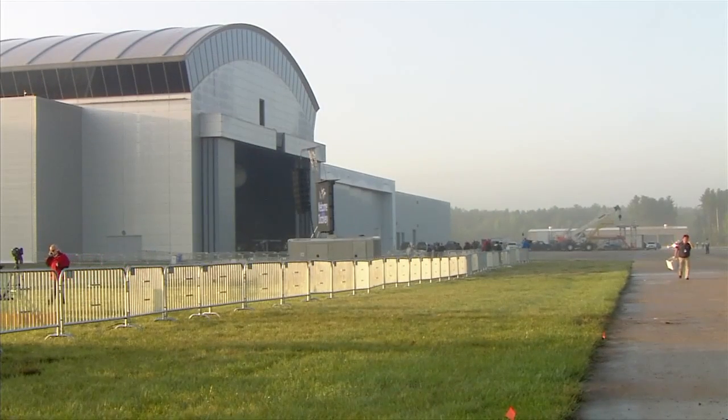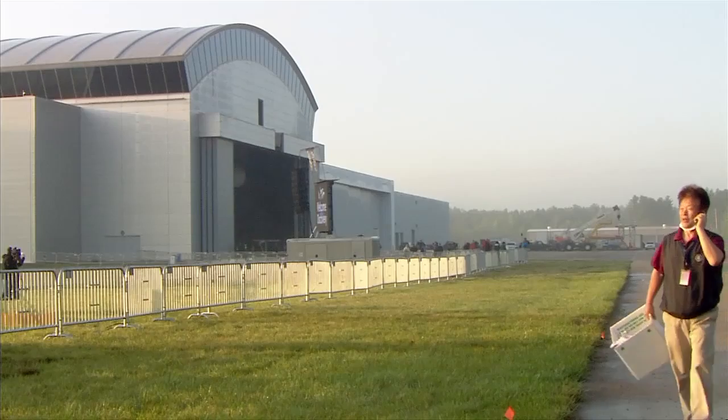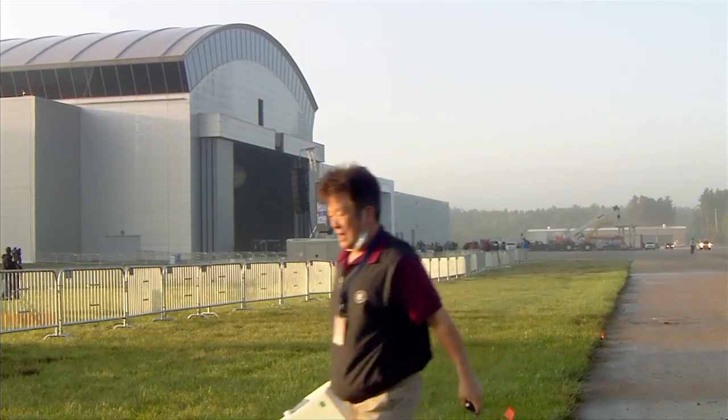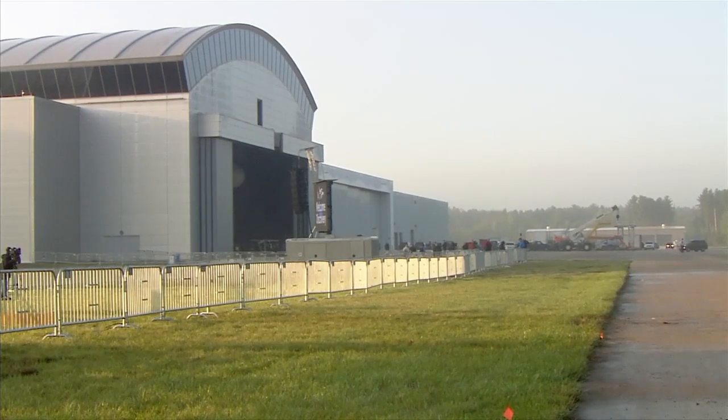And we're back live, awaiting the rollback of Enterprise out of the hangar. Once again, Enterprise will greet her sister ship Discovery for a ceremony that will be carried live on NASA television this morning at 11 a.m. Enterprise will be going to the Intrepid Sea, Air, and Space Museum in New York, a fabulous museum facility in its own right.